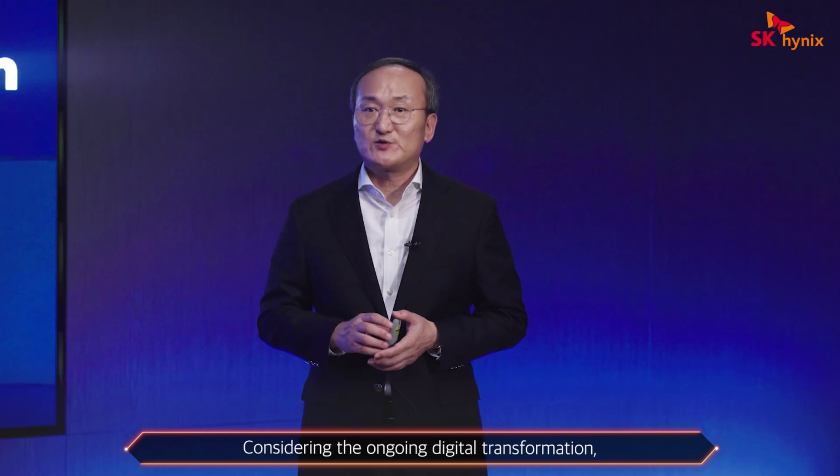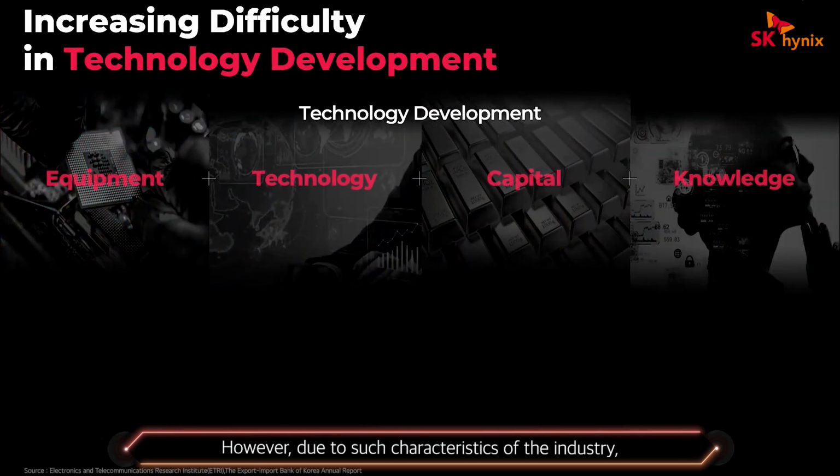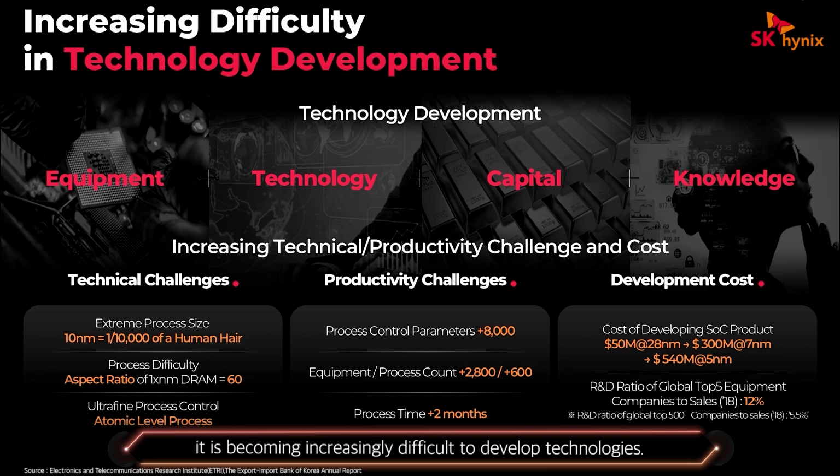Considering the ongoing digital transformation, I also think that the semiconductor industry itself should transform. If we think about the characteristics of the semiconductor industry, it has been an equipment, technology, capital, and knowledge-intensive industry. And so far, we were able to overcome technology limitations. However, due to such characteristics of the industry, it is becoming increasingly difficult to develop technologies. Scaling sub-10 nanometer class, dealing with an increased number of process steps and more than 2 months of prolonged turnaround time, and dealing with spikes in development cost are some of the many challenges we face.